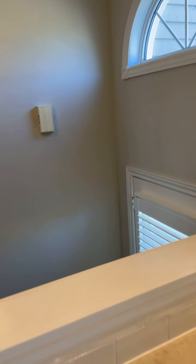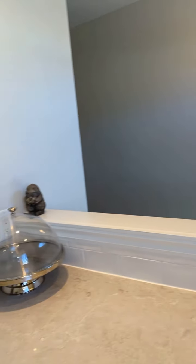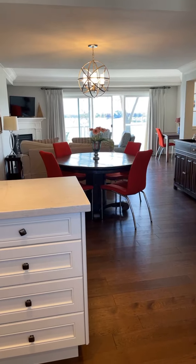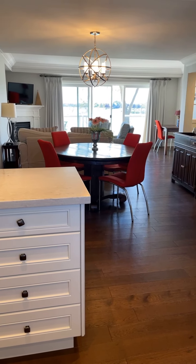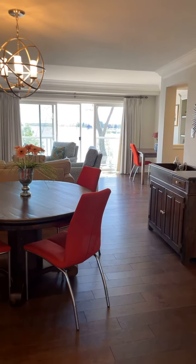They're open to the front door, which is really nice. You can kind of see down below here. And then also open to the condo itself. So you can see the views right through.